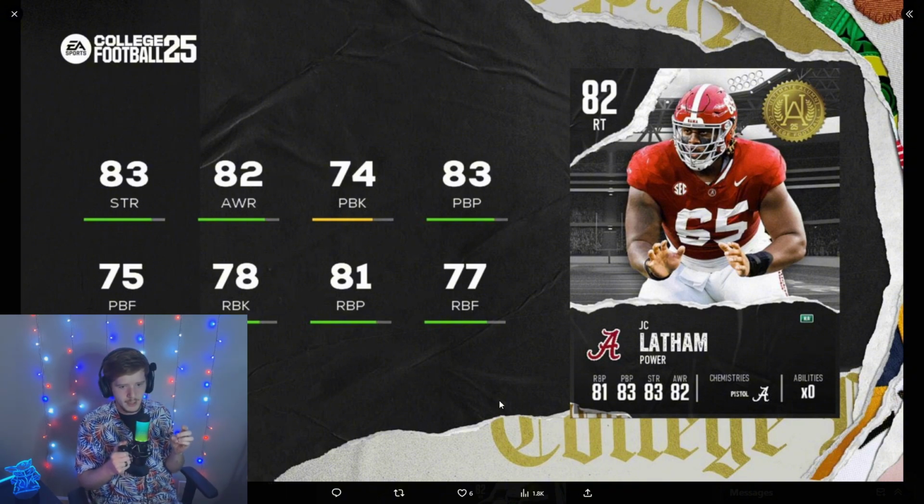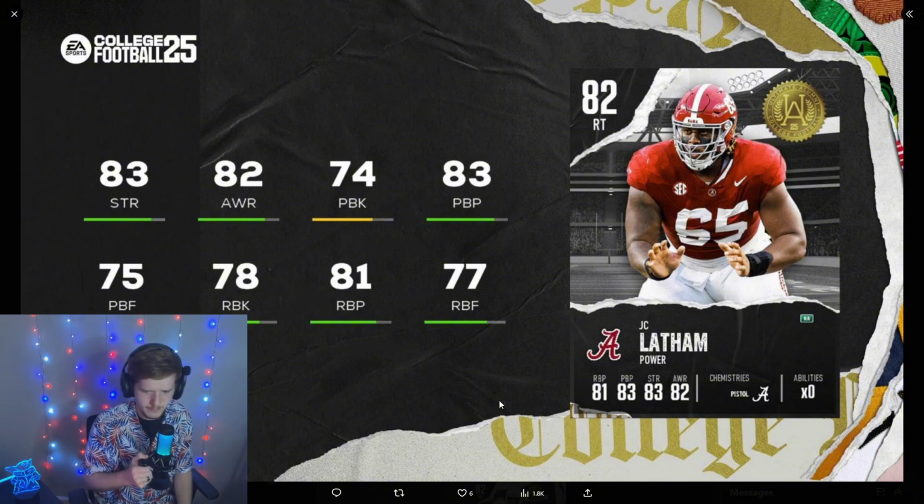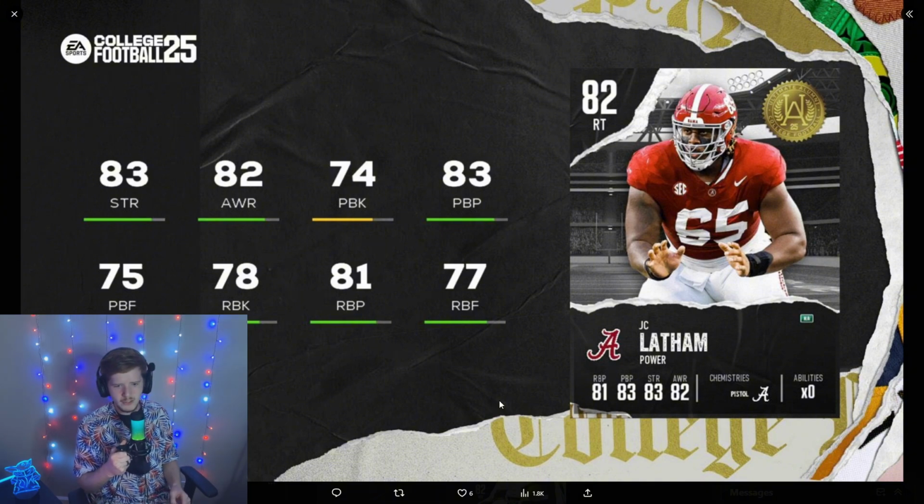He has 75 pass block forward, if I'm correct about that statistic right there, 70 run blocking, 81 run block power, and 77 run block forward, if that's how it's pronounced. Jason Latham looks pretty solid in my opinion, but there is a better offensive lineman that you want to go with. But I can understand if you want to go with offensive lineman, because I feel like offensive lineman will really help you in the long run if you're trying to get the most value for your pre-order players.